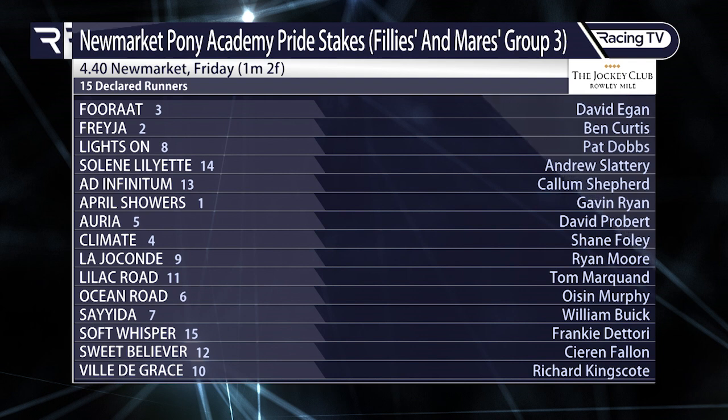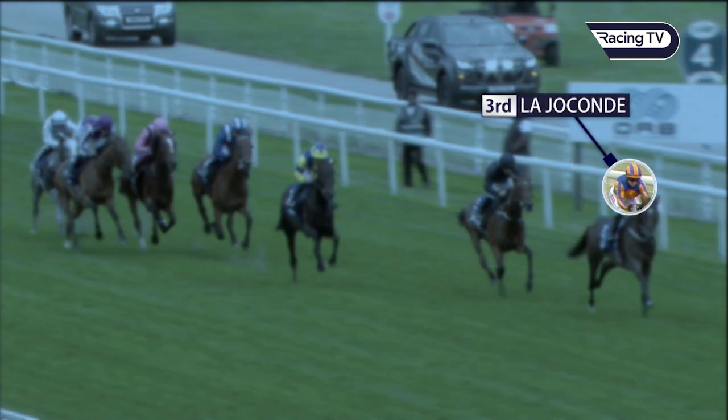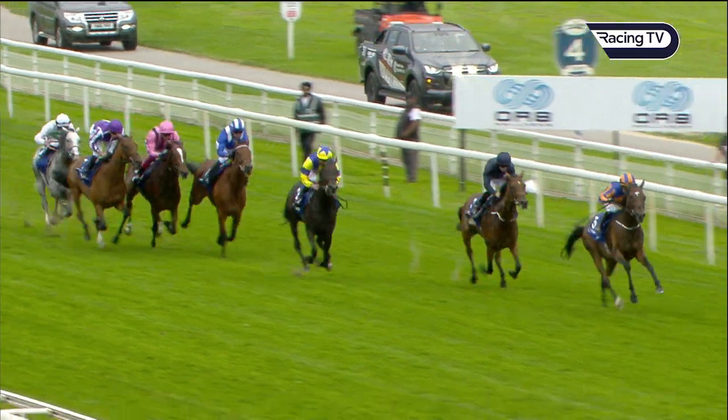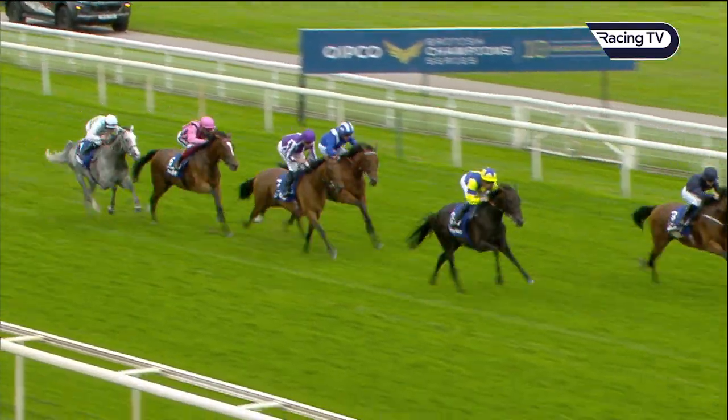La Joconde, well, she ran in the Oaks, of course, didn't she, at 40 to 1. She has subsequently won. She won at Roscommon. She was last seen at Longchamp 26 days ago, finishing in behind Tayona. Prior to that, had run at York, which we can have a look at now when finishing 3rd. This was, of course, in behind Snowfall when well beaten, and she tried to dominate, or she set the pace, I should say, this day.